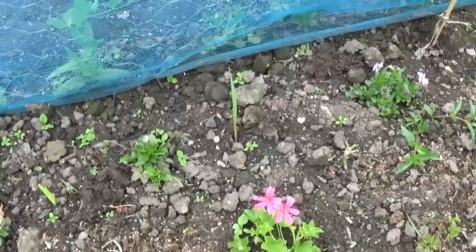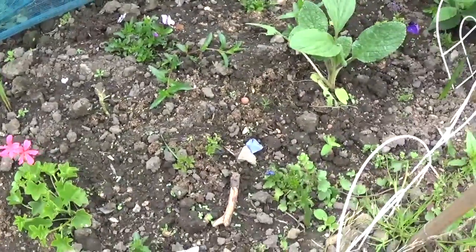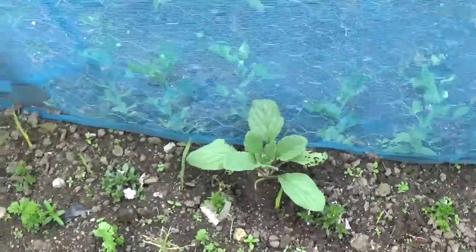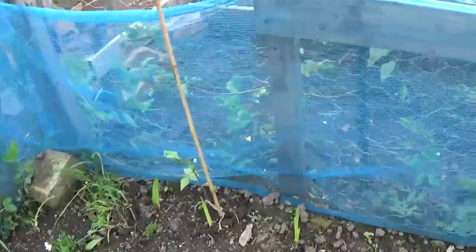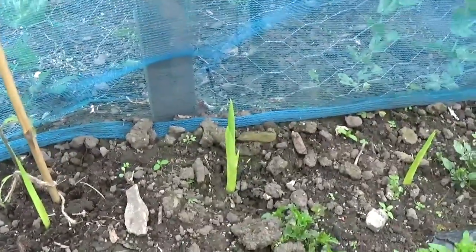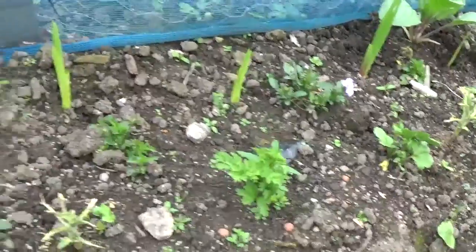Not many yet, but it's happening. It does look like the summer bulbs are coming up at last, so that should give us a bit of colour come July.